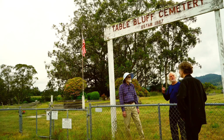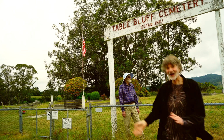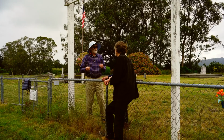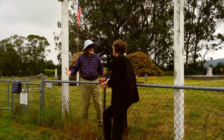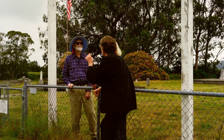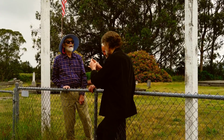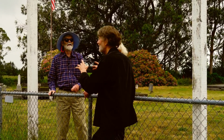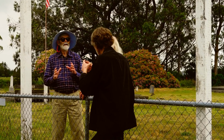150 feet is Table Bluff Cemetery. Great, you guys nailed it. You really hammed that up, didn't you? Redwood warehouses down there, big buildings where they could store stuff. Okay, you're going off topic. We're sticking with Table Bluff. Okay. We want to know what's on Table Bluff. This is what happens when you have a historian along. Let's get back to Table Bluff.